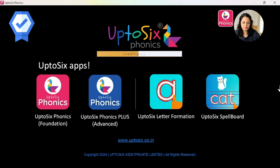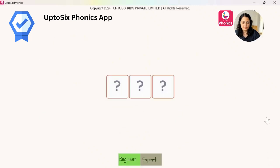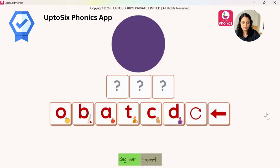UptoSix Phonics. Segmenting. Can you spell dot? Dot. What is the first sound in dot? D. Can you see D here? Yes, D. Dot. Stretch the word. Dot. What is the final sound? T. Dot.